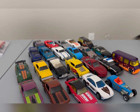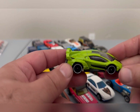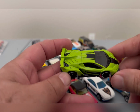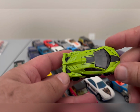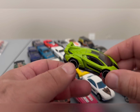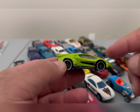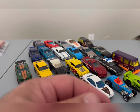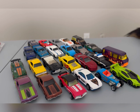But I also picked this up, the lime green Lamborghini Veneno. Yeah, I knew it was right. I just was trying to find what year that was. 2013. Okay. But this was a 2017 release, the paint scheme at least. And then this is also a Kroger exclusive from 2017, which was pearl white, which is kind of hard to find. But yeah, I was happy to find that.